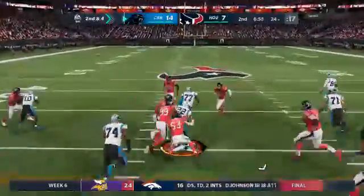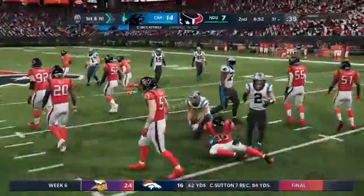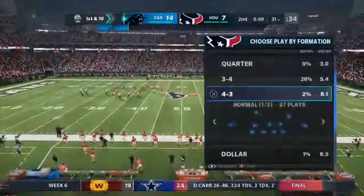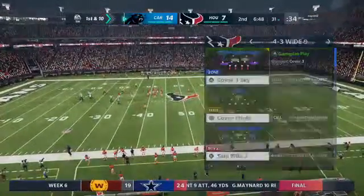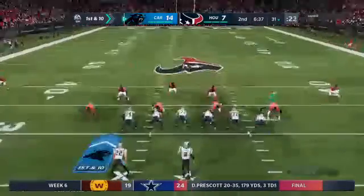Shotgun handoff now to McCaffrey. And they'll take him down at the 31-yard line. 7 yards there and a first down. We use the word relentless a lot with guys who are aggressive on the field. In this case, it really fits, doesn't it? How about his ability to break tackles and his feet never stop moving?